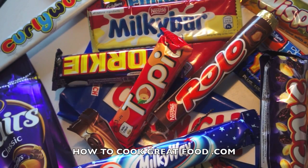That's a little trip down memory lane of chocolates that we had as kids and are still available today. Of course, I've missed out loads, haven't I? Lion Bar and Kit Kat and Bounty, and there's going to be loads more. Let us know what ones you really love or miss.